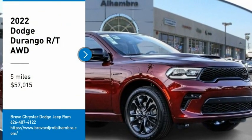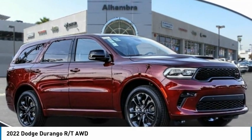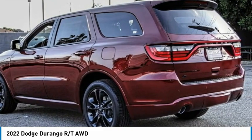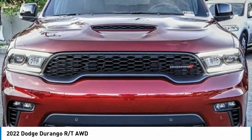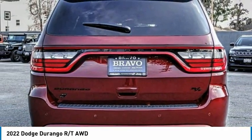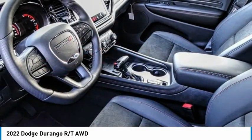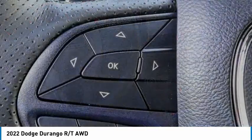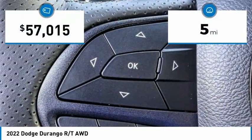Make a great choice today with the 2022 Durango. The Durango allows you and your family to travel in style and comfort. It offers more interior room than most midsize SUVs and has an available third row of seating. Underneath are sturdy body-on-frame mechanicals and the option for a powerful V8 engine. This vehicle has less than 100 miles.